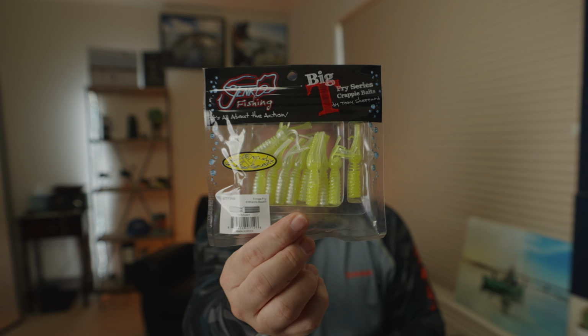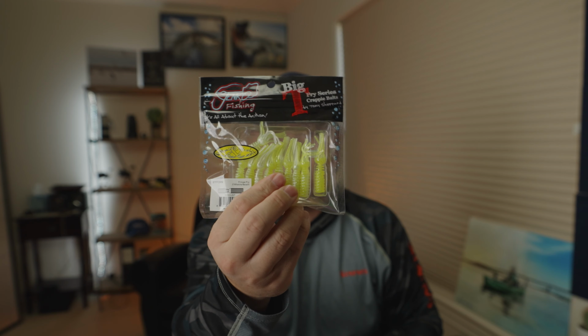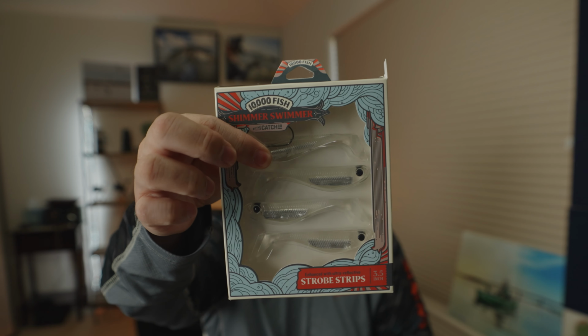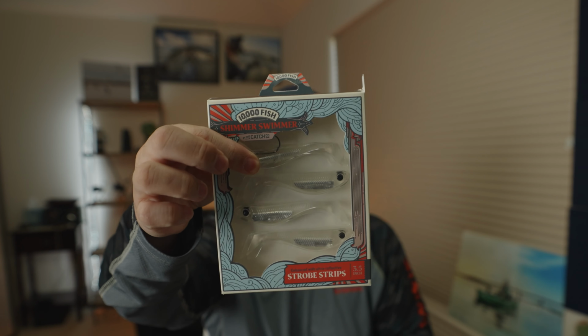So let's go and show you exactly what we have in the box today. I'm going to show you exactly what I have in the box, and then we're going to go over how I like to apply each one to the rig itself or the hook or whatever the case may be. So let's see, first item is going to be by Jenko Fishing. It's a tube looking plastic lure, pretty cool, really small, great for flounder. So this is the first one. The next one is going to be the famous Shimmer Swimmer by 10,000 Fish.